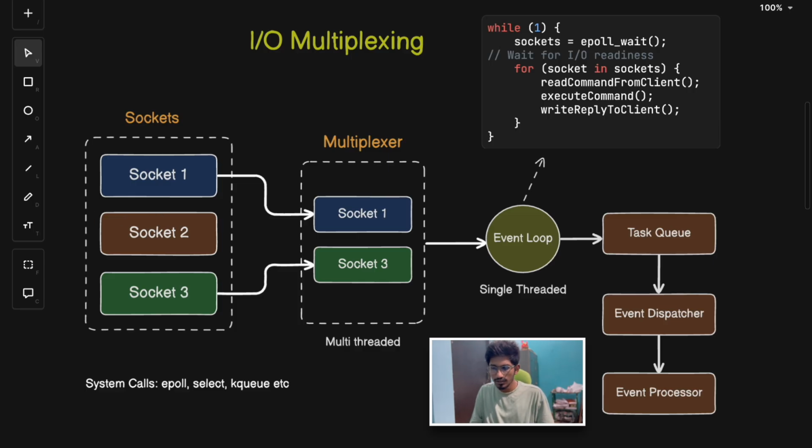Once it finds some of the sockets which are available for doing the data IO, Redis enters an event loop. The event loop looks like this, this is the code I have given. If you can see, there is a while loop here, we are opening the sockets, basically waiting or polling for the socket which is available to take the connections or do the data IO. Then for each socket, we read the command from the client, execute the command, and write the reply to the client. This is just a vague example I've given of how a single threaded event loop works.